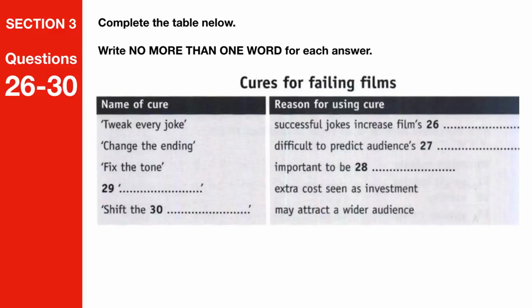Are there any others? One more, and it's another big one, or at least has the potential to be a big one. It's shift the genre. And this is done when the test audience seem to only like one half of the equation, as it were. Maybe you made a musical, but they only like your comedy storyline, not the songs. So you do it all again without the songs. It could broaden the film's appeal, get a wider audience. It's weird to think how much extra work has gone into some films, isn't it?